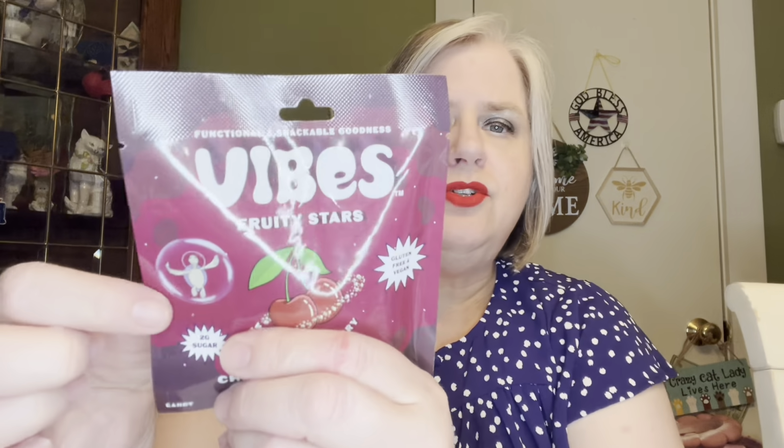This is a snack. This is Vibes Fruity Stars, gluten-free and vegan. It says cherry force field, naturally flavored, only 2 grams of sugar, functional and snackable goodness. There's 80 calories in this bag. It's non-GMO, high fiber, and fat-free. So that sounds like a really good snack. 1 serving per container, and there's 18 gummies. It says Vibes proudly supports the Hawaii Wildlife Fund, protecting Hawaii's coastline and native sea turtles. That is so cute. There's a little turtle right there.